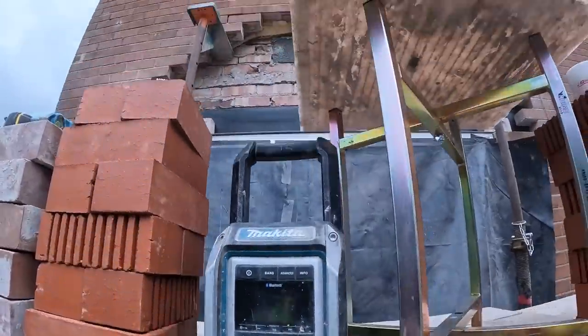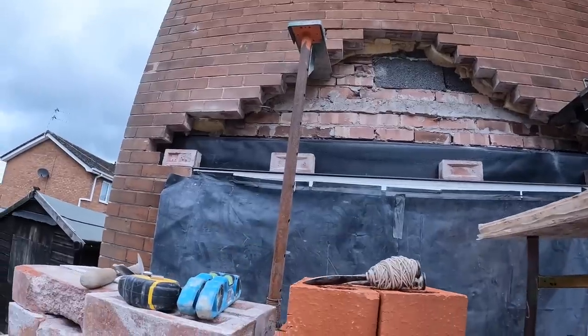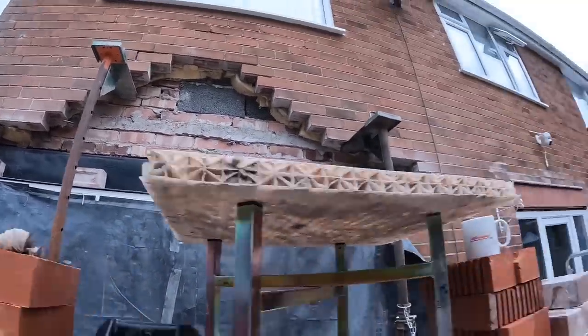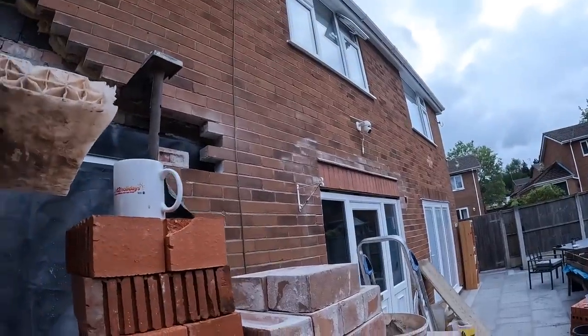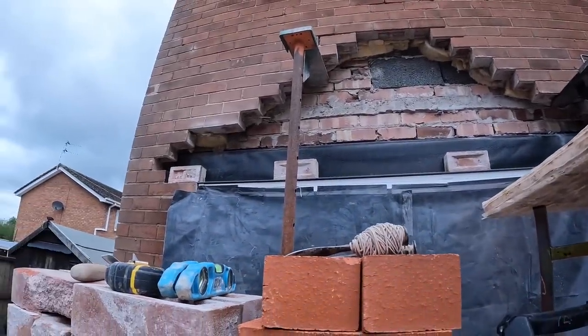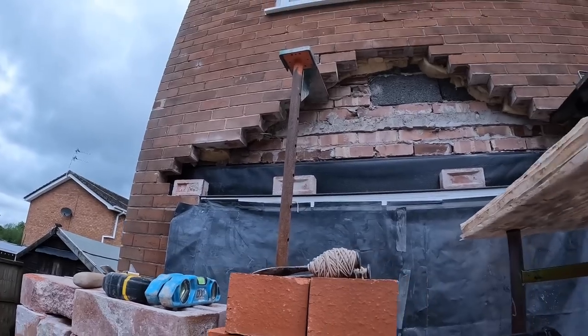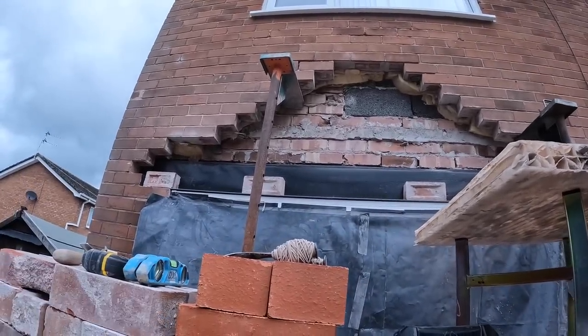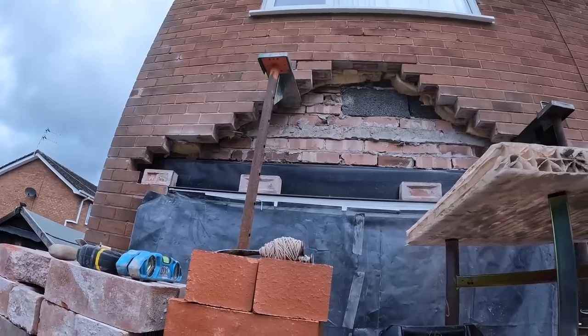Anyway. So yesterday we got a bit further than we did the day before. Got all the brickwork out. Sorry, we built that in the morning from scratch. Got all this out in the afternoon. We're at about 4:45. So we got the lintel in, we got the cavity tray in, we're all set up. So basically we're ready to go.